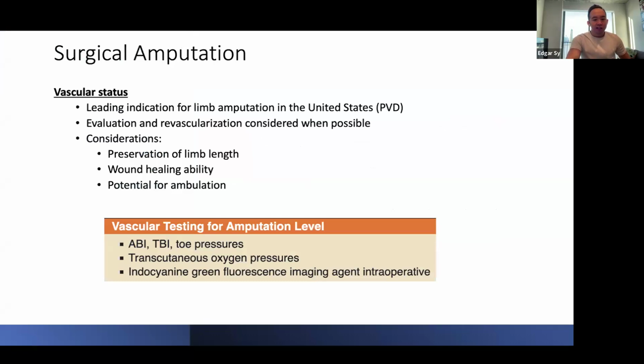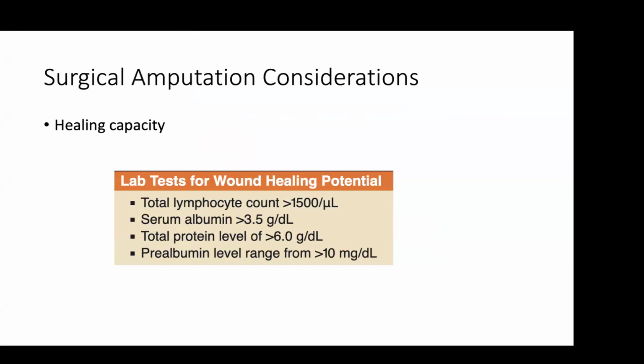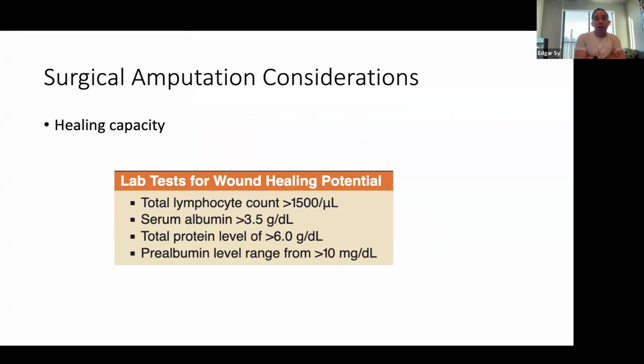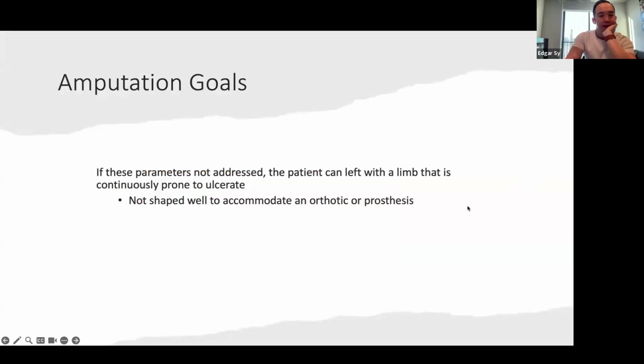So vascular status, we talked about this, right? PVD, you just want to make sure you do your testing. Healing capacity, I think nutrition, right? Nowadays, there's a lot more industry getting into supplementation for overall metabolic optimization, meaning getting your vitamin D, your zinc, everything along those lines. So these are your markers, your protein levels, your albumin, your pre-albumin is very important, just to understand the nutritional status of the patient, right?